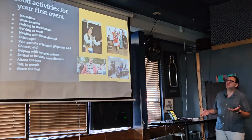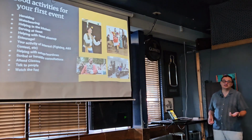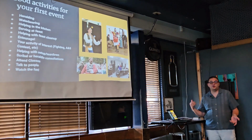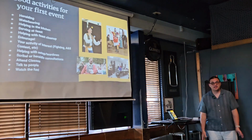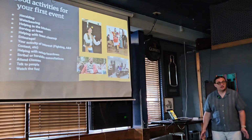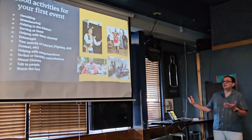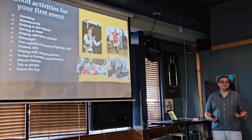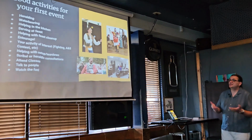Helping out with the kitchen. Maybe you can come in and chop some vegetables or serve at feast. Help with feast cleanup. I know dishes always need to be washed after feast is done at an event, and nobody ever wants to do it. So if you're looking for an activity to get to know people and hang out, get to know the feast staff. Come into the kitchen with them, work with them. You'll probably get some free food out of it, honestly, and it'll be a good time.